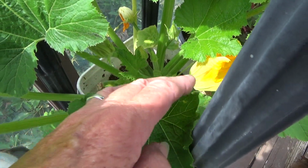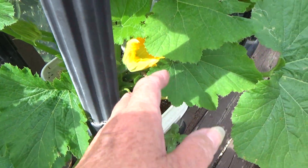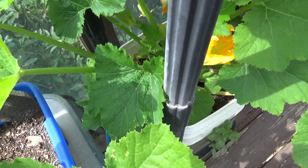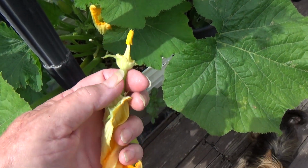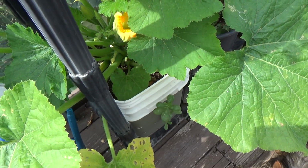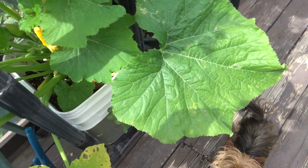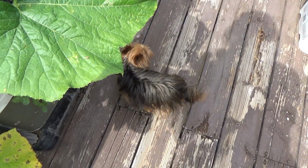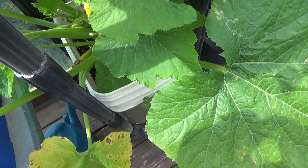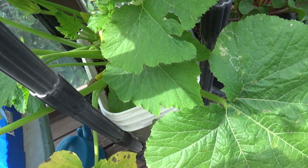Now I've got a bunch coming up that are both females and some males. Now there's a female flower. What I did was, I was one-handed, I didn't have a camera person. So I took the petals off this male flower. And I'm gonna now pass my camera to my camera person. I wish you were. And can you just hold this for a minute? I wanna show how, tell me when you got it.